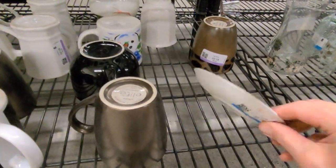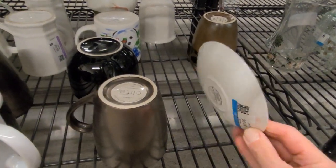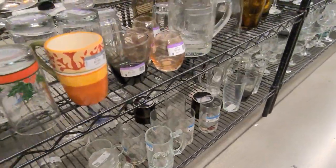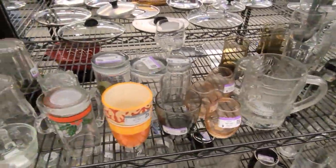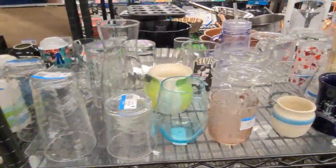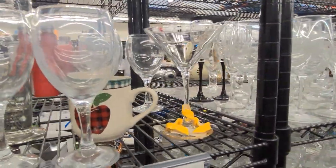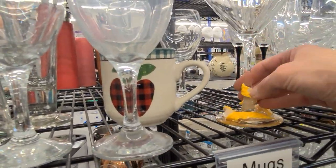Here's a little English saucer. Unfortunately, no little teacup in sight. And the glasses. I had so much interest in that lovely little Talavera shot glass I found last video. So many people wanted it. I was hoping there might be some more.